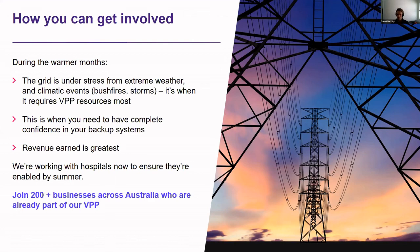So if there was interest in enhancing this level of emergency preparedness and starting this new revenue stream, now is really the time to seriously consider it. So Enel, we work with over 200 businesses across Australia who participate in our virtual power plant, all sorts of different types of customers.